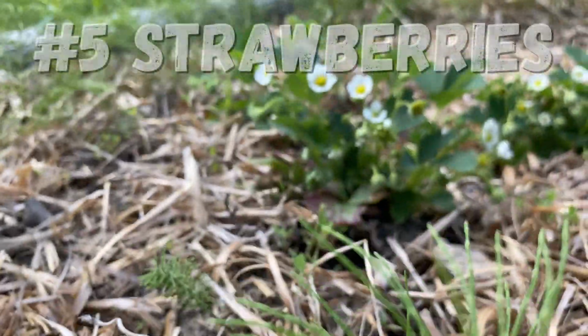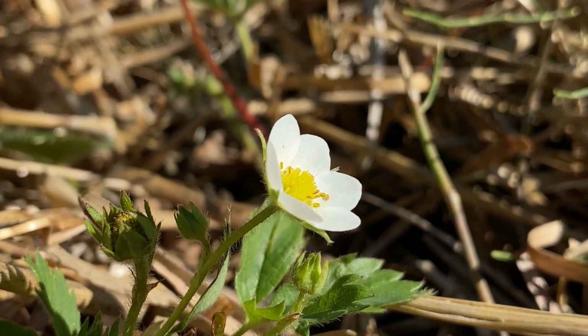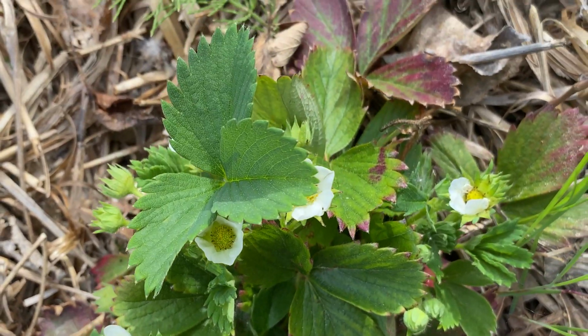Number 5 on the list is strawberries. Strawberries are an incredible perennial plant because they can produce an abundant harvest in the first year, plus they multiply and spread easily, making them a great early investment.